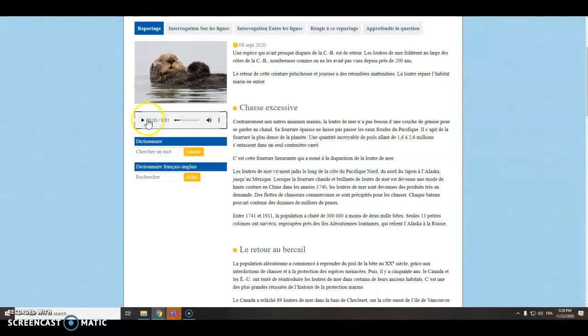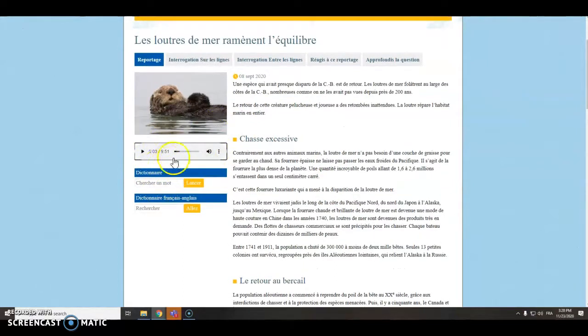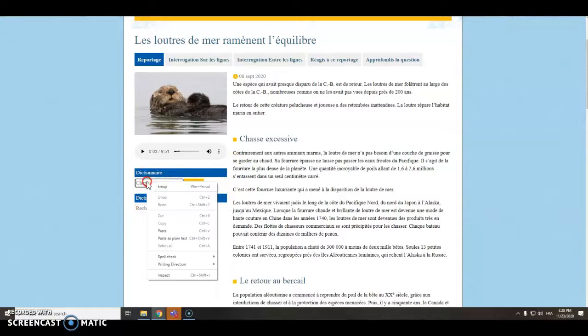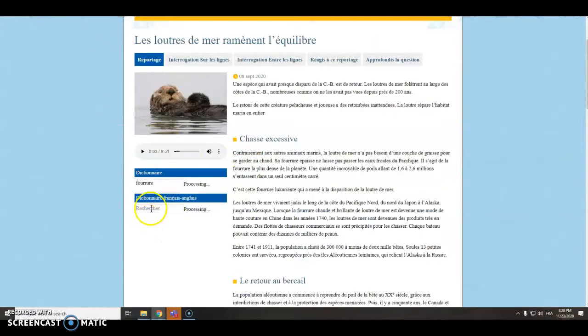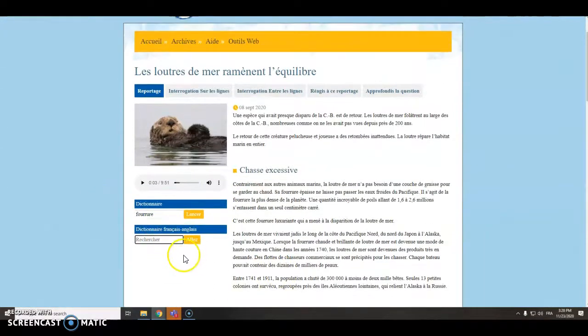If you want to listen to the article, it's right here. So the child can listen. I'd like them to start by listening to the French reading aloud. Very important. They can right away listen. If they don't know a word, they can always Google, highlight that word, copy it, and paste it into a dictionary. Probably the easiest would be the French-English dictionary. And then they're going to have some questions based on this reading.